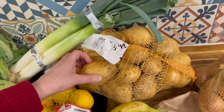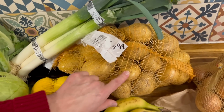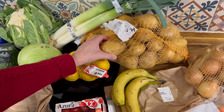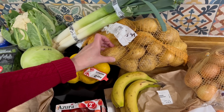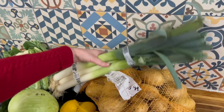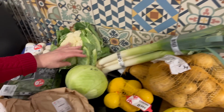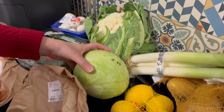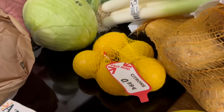Got here 5 kilos of potatoes for $5.99. And as I said when I showed you the frozen potatoes, these were harvested last year. So that's why they don't keep at this time of year and they start sprouting. Hence why I bought some frozen chips as well. I've got 3 big leeks there for €2.50. I've got a cauliflower, massive cauliflower for $1.39. White cabbage here for $2.60. That's a good one, big heavy one.